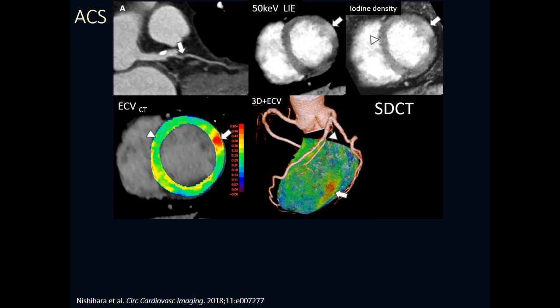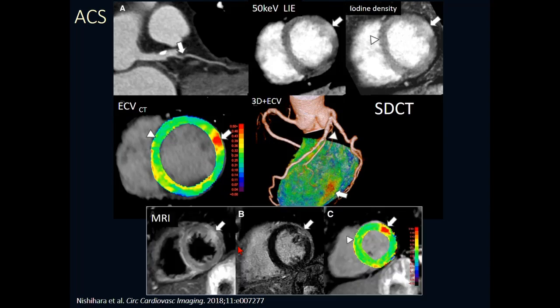And here's a publication from Circulation: Cardiovascular Imaging using that extracellular volume map and a low mono E iodine, late iodine enhancement map, looking at a patient with an acute coronary syndrome and an acute infarct right in this area in that diagonal branch. And with that, I think I'm out of time. This was my last slide. Thank you very much for your attention.